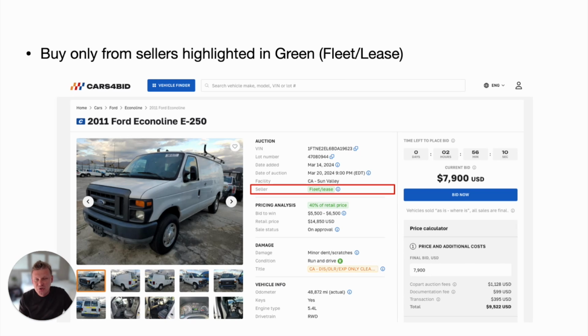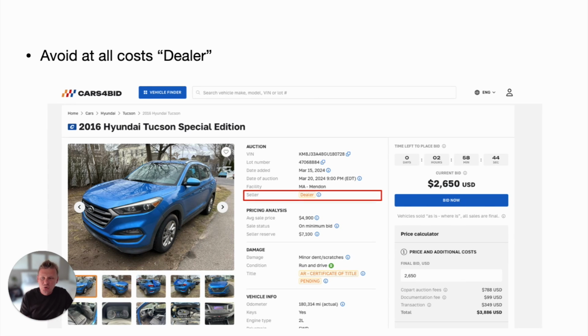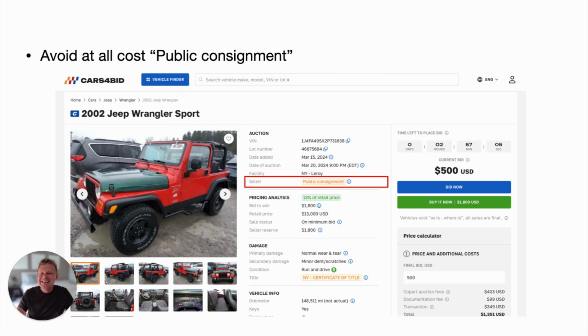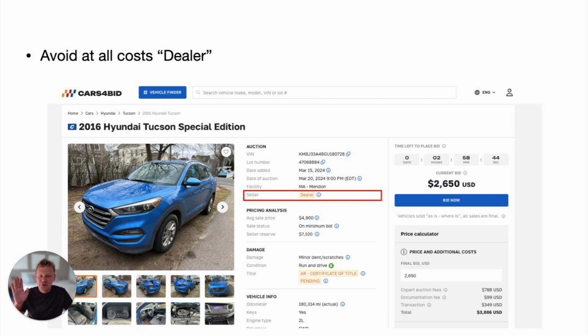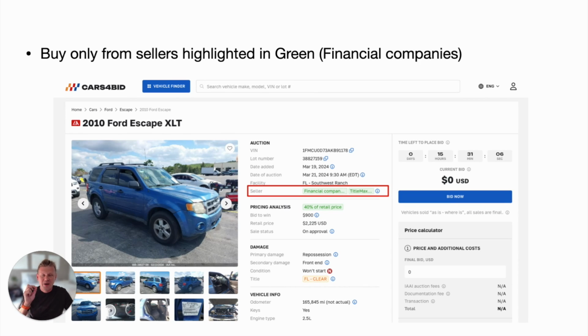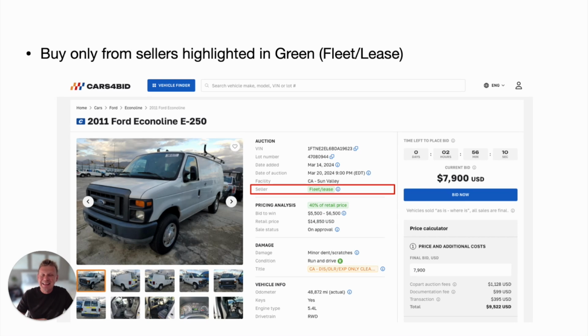Okay, that's good. But we avoid, by all means, cars that belong to dealers. And you see, right here, the seller is a dealer. We also avoid at all cost cars that belong to Not Insurance. And at the same time, we avoid at all cost public consignment. If you see public consignment, you avoid. So recap: dealers, Not Insurance, and public consignment, you avoid at all cost. Insurance companies, financial companies, fleet, lease, and any other companies highlighted in green, it's good to go.